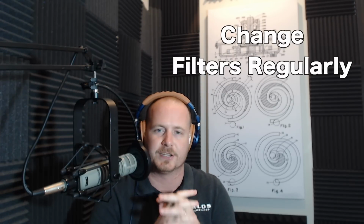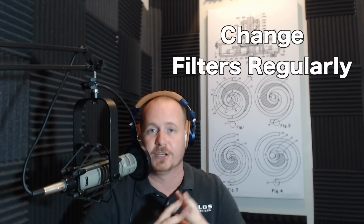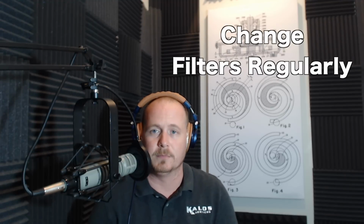And so the best thing that you can do is just to do your best to find a good filter and then to change it regularly. I suggest changing it once a month. You can't change them too often. And so if you change them once a month, at least you know that you are catching the maximum number of particles possible.